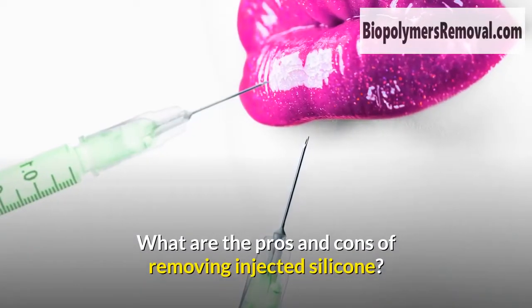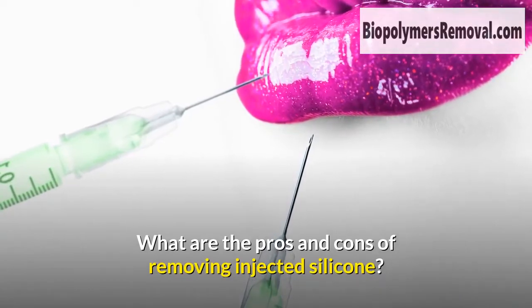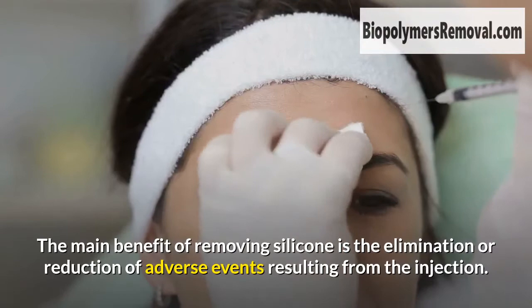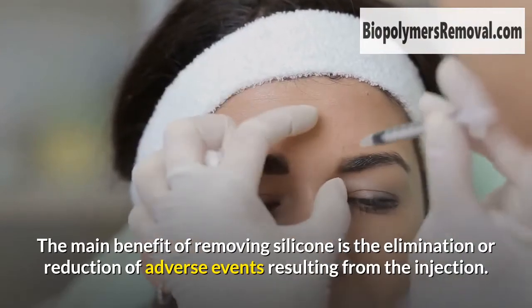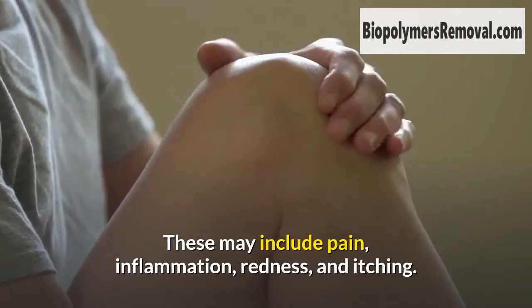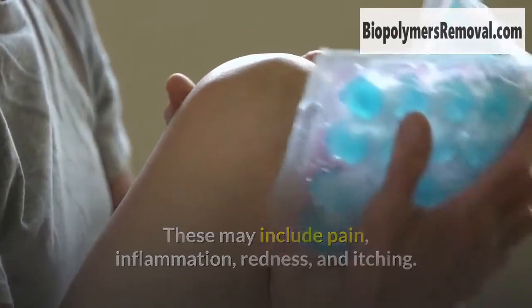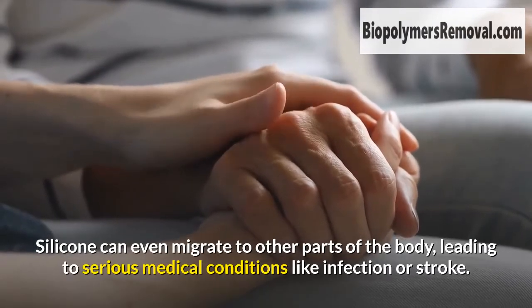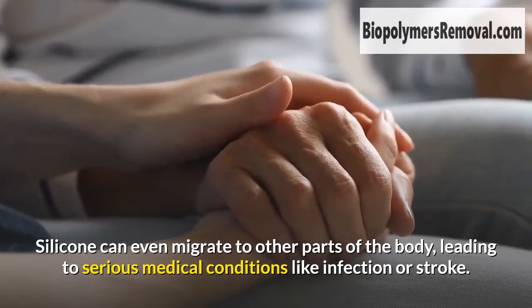What are the pros and cons of removing injected silicone? The main benefit of removing silicone is the elimination or reduction of adverse events resulting from the injection. These may include pain, inflammation, redness, and itching. Silicone can even migrate to other parts of the body, leading to serious medical conditions like infection or stroke.